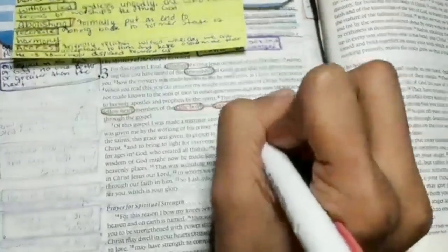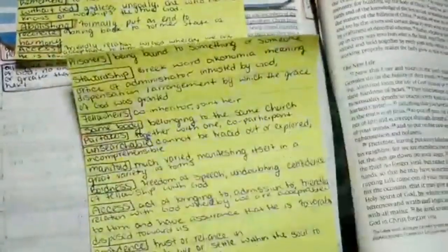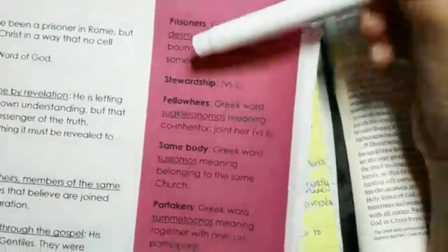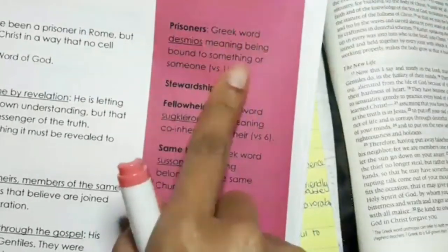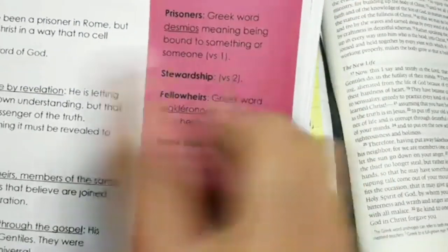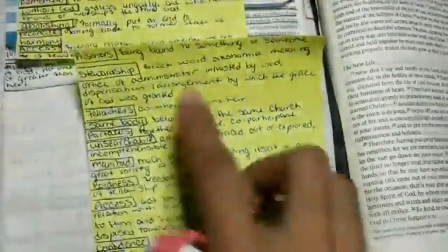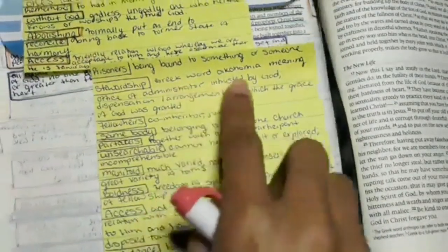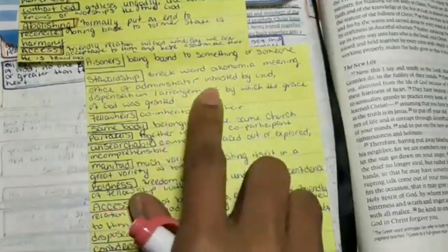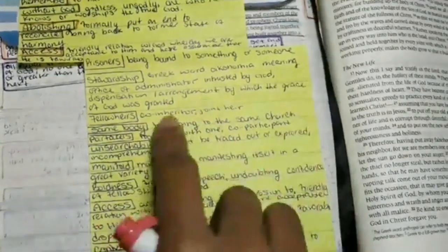Okay, so let me show you guys the actual note. So prisoner, if you guys can see here, the Greek word for that is right here. But in Greek, it basically means being bound to something or someone. Stewardship, I totally did not realize that I didn't put the actual definition down, so I wrote it on my paper. So here is the Greek word, but it means office of administrator entrusted by God. Dispensation, arrangement by which the grace of God was granted.